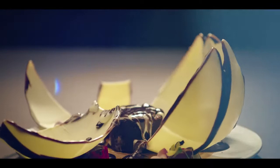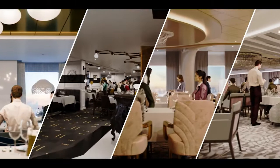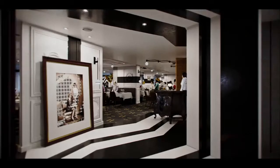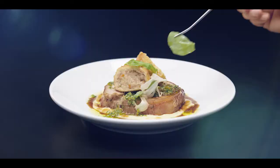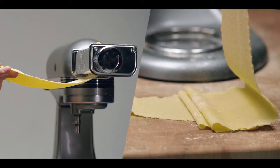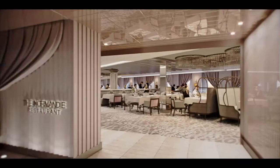We're looking at culinary and saying, how can we be more innovative on Edge than we are on our previous ships? Typically, on the ship, you have one large main dining room. On Edge, we've divided that footprint into four distinct restaurants, so there'll be a little bit of something for everybody. The Tuscan restaurant is a modern Italian restaurant, and you really feel the fashion and the art that Italy is known for. What makes Tuscan restaurants so special? Fantastic Southern Italian food and amazing Southern Italian wines.